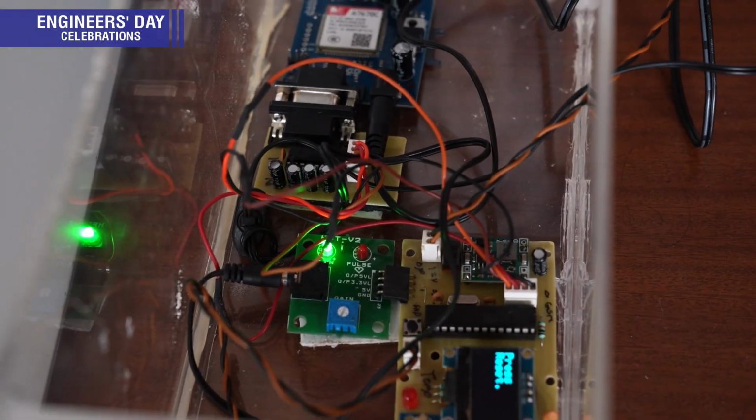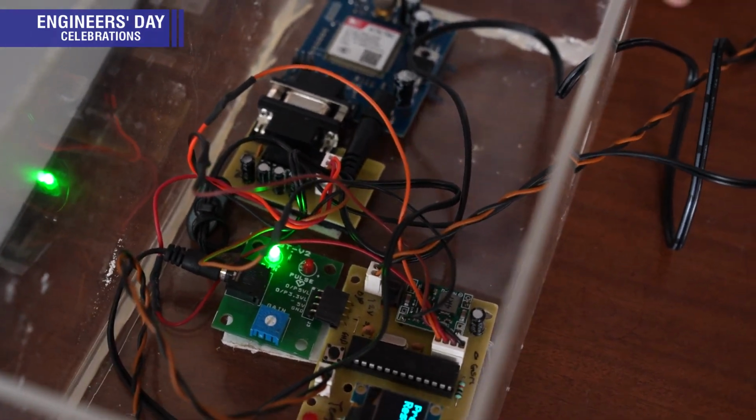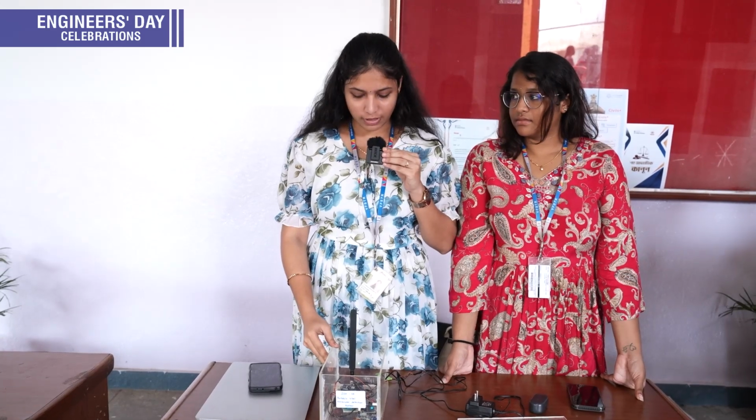And this is a technology which we have established, and we kept a PCB with all the sensors we have used for the vital detection system. They will be detecting the vitals from time to time, and will be giving messages to the numbers which are registered with the SIM.